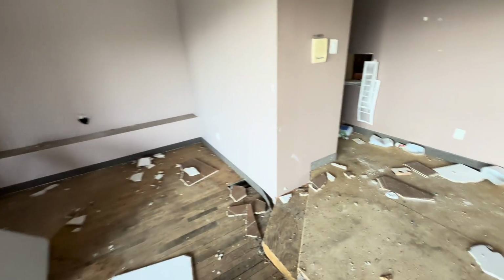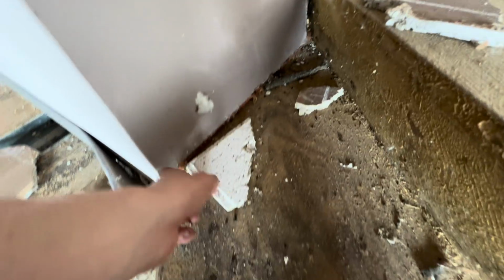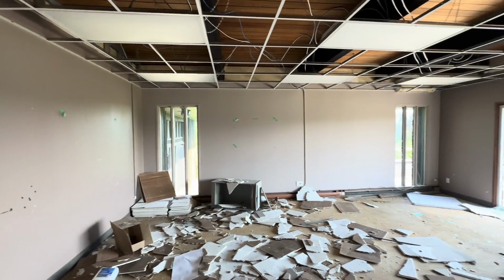Oh, look at this too. You can see a little bit of remainder. Oh, I don't know if I can even show you. There's orange shag carpet behind here that was cut out. This room had an orange shag rug in it originally. That is absolutely incredible.